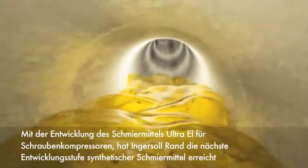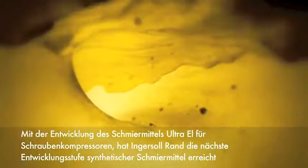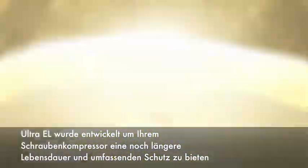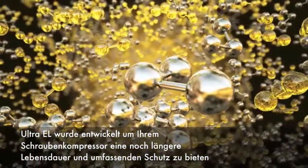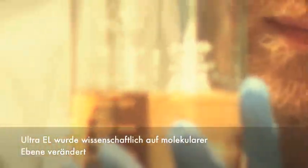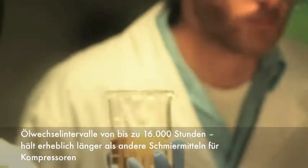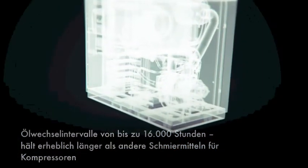Ingersoll Rand's Next Evolution Rotary Lubricant Ultra EL takes synthetic lubricants to the next level. Ultra EL is engineered to deliver extremely long life with exceptional protection for your rotary compressor. Ultra EL was scientifically formulated at a molecular level to be different. It lasts up to 16,000 hours, significantly longer than other compressor lubricants.